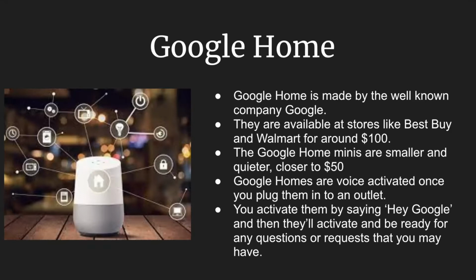Google Home are voice activated after you plug them in to an outlet in your house. And you can activate them by saying, "Hey Google," and then they will activate and be ready for any questions or requests that you may have for it. As you can see in this small image to the left, this is kind of a representation of what Google Home does. It's a small speaker, but then it can connect you to many different things around your home.